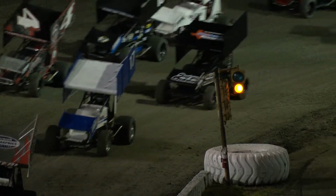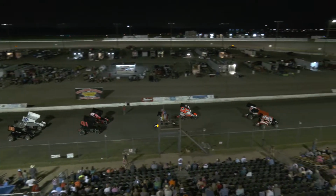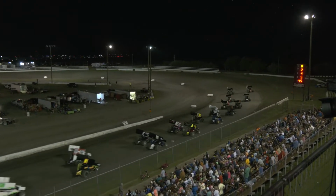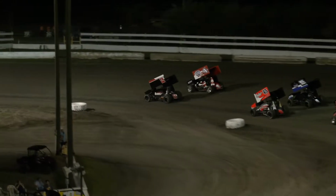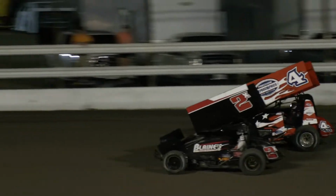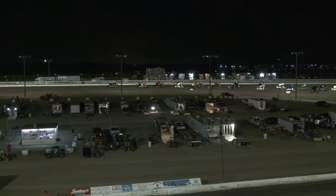Well, if you wonder how we ended up with this lineup, they had a 0 pill, a 4 pill, a 6 pill, and an 8 pill. And the 0 pill got drawn. So that's how the guys that won their heats are starting up there in the front, because everybody started the way they finished their heat. 0 invert.